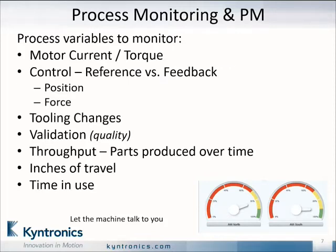Tooling changes are another one. You can keep on monitoring various things. You can know when tooling was made, and monitor current, torque, validation, quality, and again the throughput. All of this is available with an intelligent actuation solution. Intelligent devices out there give you these capabilities for process monitoring, as well as the OEE and the other topics we're talking about.